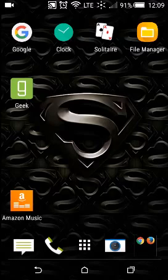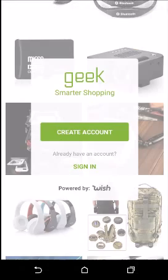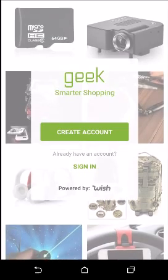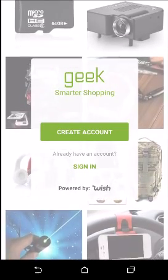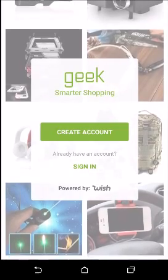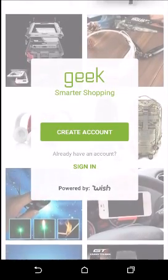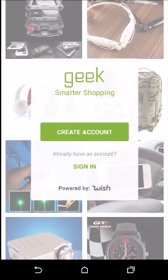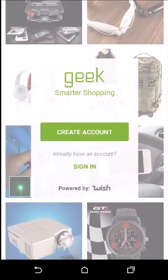This Geek series will be a series of reviews about this app right here on the left hand side that you can see. The green one with the G says Geek, and this is the Geek App. Now, what we have here is an app that obviously you can do purchasing of various items. You can see some things scrolling in the background there. And to give you a better understanding of the app and what's available, let's go ahead and create an account.